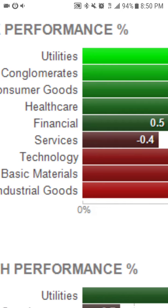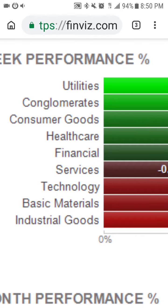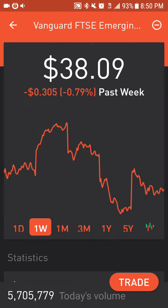And if your stocks dipped this past week, don't panic sell. Continue to hold and buy during these dips, and dollar cost average to your portfolio. When there's volatility, there's opportunity. Let's go back to Robinhood.